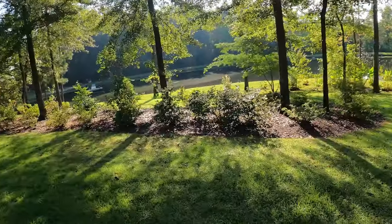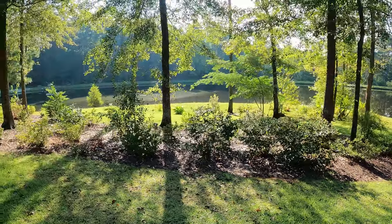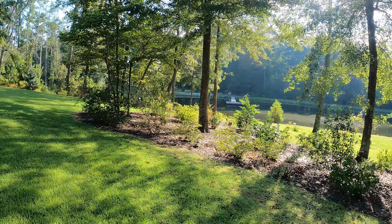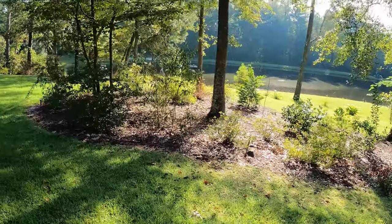Then we've got this middle bed right here, and what a beautiful morning it is. Man, look at that. I could just get me a hammock and just lay out here and chill out, but we ain't got time to do that just yet. Maybe after the mulch gets put down.